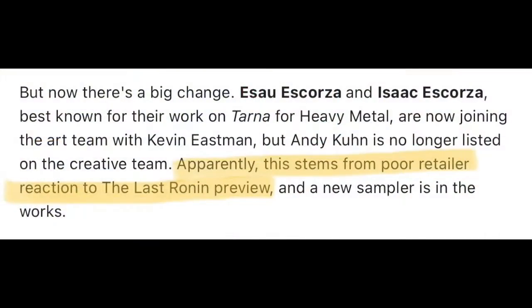Now, the rumor going around is that they were dropped off the project due to poor retailer reaction. I really don't know what that means. I can't imagine when this thing came out that retailers were not excited about it. But, maybe they weren't. I don't know. That's the rumor mill. I have never seen Eastman confirm this. I've never seen Waltz confirm this to be the case. So I don't know what's true, why they were dropped off. But I'm not complaining because we got the Scorza brothers and we got Edgar Delgado to do the art and the color. And I'm happy with it.